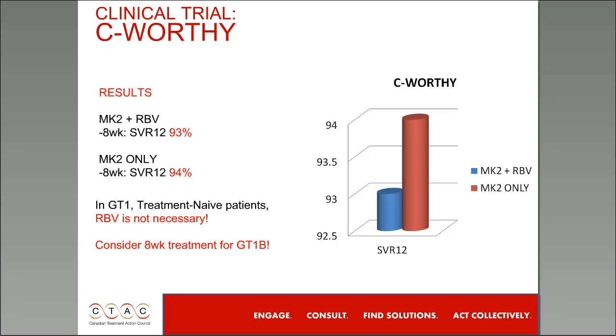So the big conclusion here that's pretty exciting is GT1B specific, but possibly GT1 treatment-naive patients, ribavirin is not necessary. Because again, remember, GT1As also did very well in C-EDGE. So also the other exciting bit is 8 weeks of treatment for GT1B specifically and no ribavirin. That's pretty exciting. I hope you'll share my enthusiasm for that. That's a very good conclusion. 8 weeks of treatment with well over 90% success rate. That's new and that's exciting.